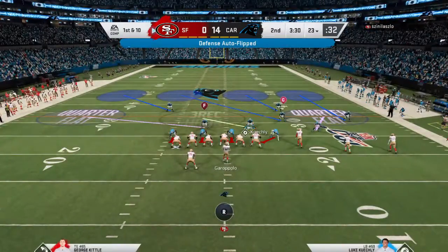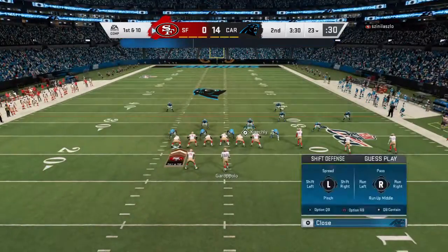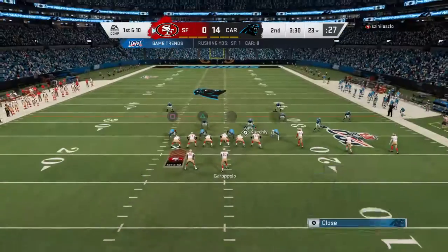And San Francisco gets set to go here. Already down 2 touchdowns here in the first half. This becomes a pretty important drive, doesn't it?